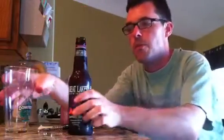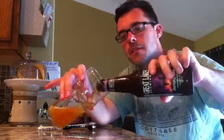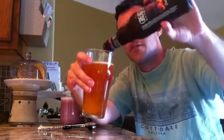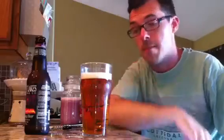But we're going to open up Great Lakes Burning River Pale Ale. We'll pour her into this pint glass. And we see kind of a very lightish, citrusy, lemony looking color. Kind of an off-orange color, or actually getting a little bit of a darker amber color with this beer. And we have about a 1 finger of head up top here. So a very healthy pour on this pale ale.